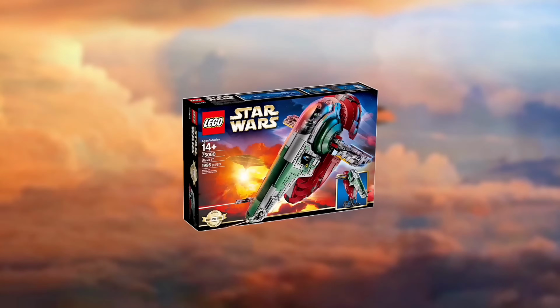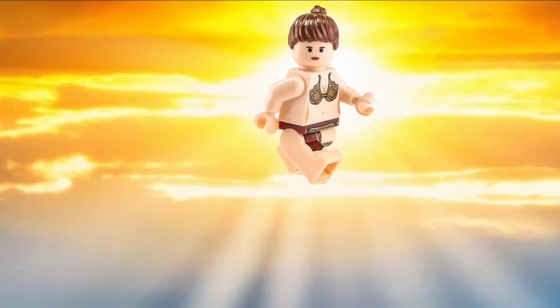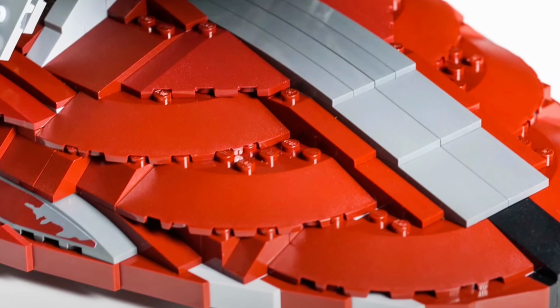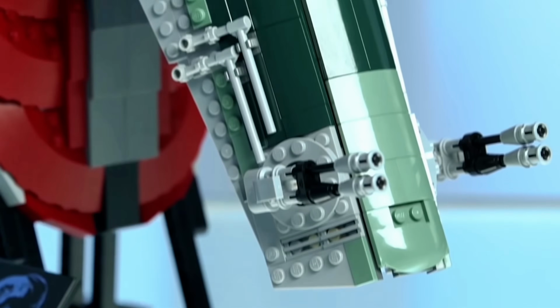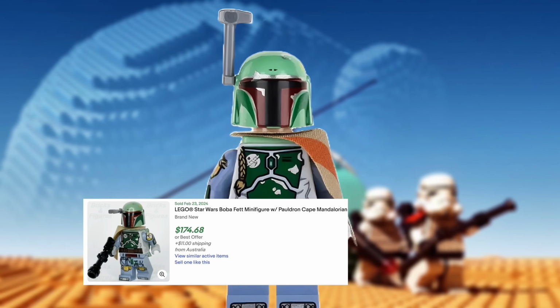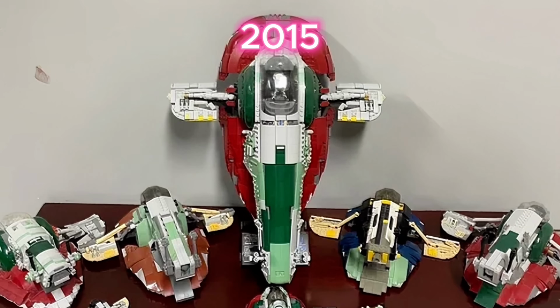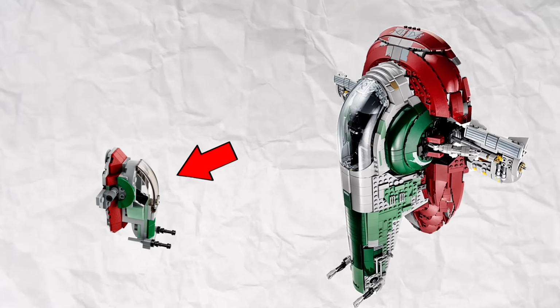The box art is so breathtaking, it convinced me that God is actually real. The use of slopes and colors is something that will be studied by architects 100 years from now. Included is a fully decked out exclusive Boba Fett minifigure. Every other Slave 1 set that is compared to the 2015 UCS Slave 1 looks like a junior set.